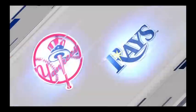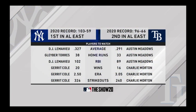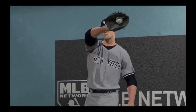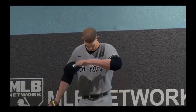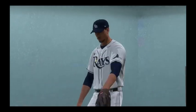This series has the feel of one that's about to get very interesting. Looking at these two squads, it's clear both of them have several guys that can hurt you with the bat. It's not just the middle of the order guys that you have to look out for as a pitcher. So the team that gets the timely hitting and quality at bats is probably going to prevail.